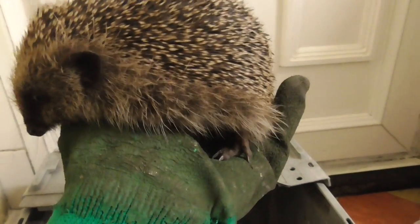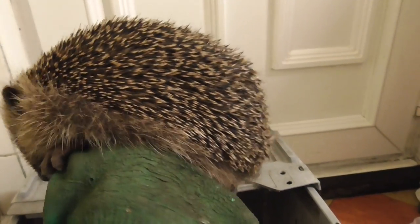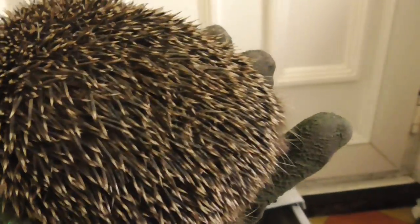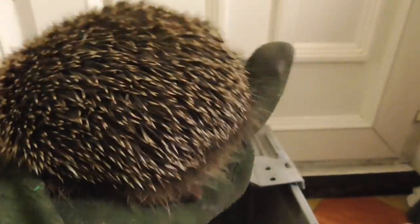Anyway, I've checked her over for any injuries, removed ticks from her, checked her for fleas. She's in good condition. I'm going to have to put some more paint on her because the yellow paint I put on is virtually worn out, as you can see. I could barely tell which hedgehog this is. So you're going to get a repaint. And then I'll go and release her near my hedgehog house, which has tons of food for her.